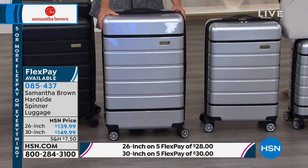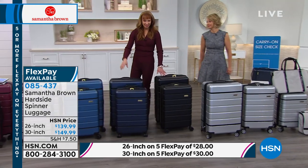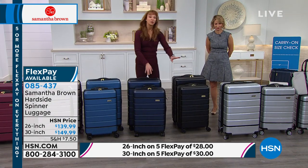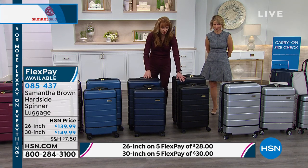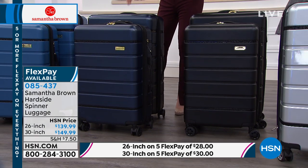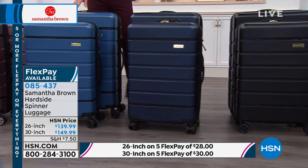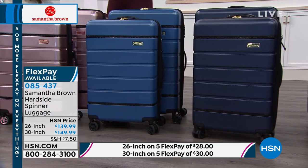You're absolutely right. So here's that silver metallic. Here's the black. Here's the navy. You can see the two together. Remember, you can choose the 26, which is actually the faster selling of the two sizes, or the 30, or both, or one of each. It's entirely up to you. There's the navy. Here's that great teal or peacock blue.